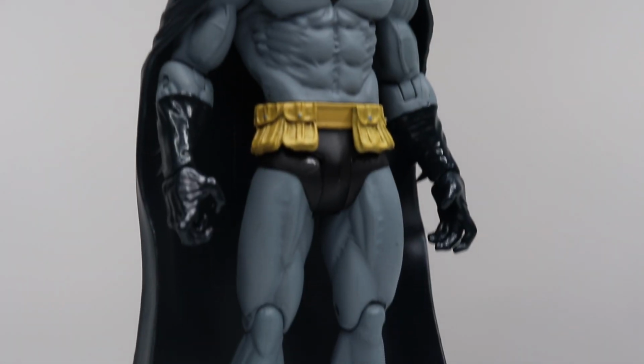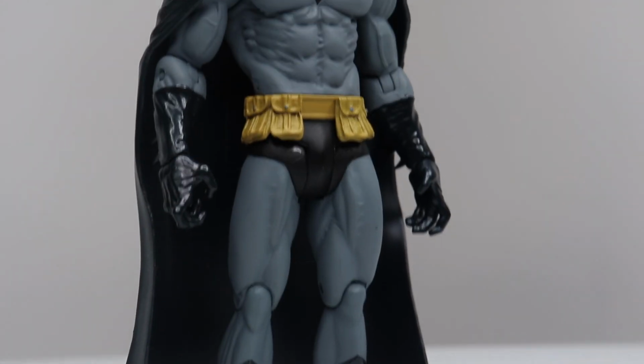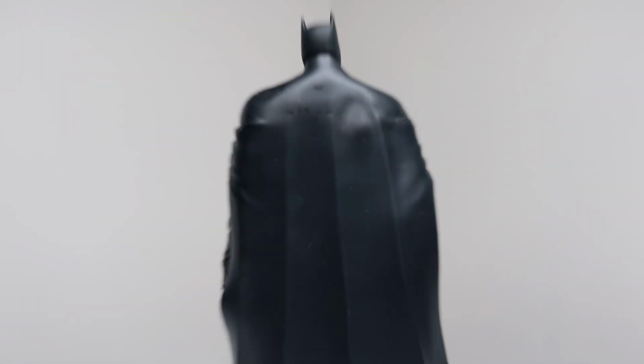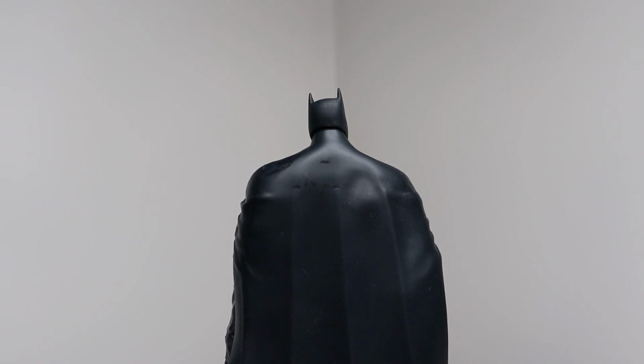Let's pan down to the legs, the feet. There it is. Alright, let's look at the back of it. I love the back of it, the way the cape drapes. Really awesome. And now there he goes, getting fuzzy.